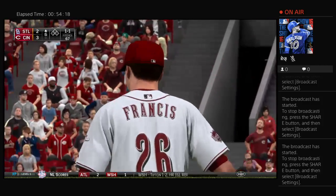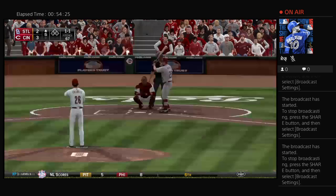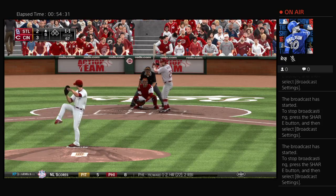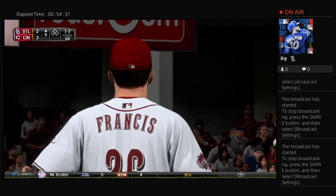Not too many strikeouts on the ledger for him so far, but it hasn't really mattered. Yeah, I think ideally you'd like to see him miss a few more bats, but as long as you're keeping guys off balance and you're letting your defense help you, you don't need to strike a ton of guys out to be successful. In for a strike, and he jumps ahead 1-2 now.